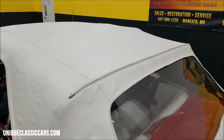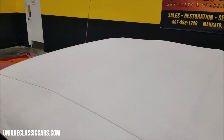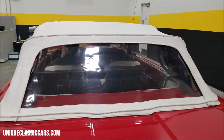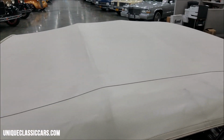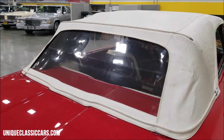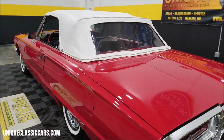Now let's take a look at this vinyl top. Again, free of holes, rips, tears, and for white, also in nice shape. It's not really discolored, anything like that. It will snug up nice and tight when you latch the handles up front. So whether you want it to keep you out of the sun or out of the rain, it's going to serve that purpose. There you go, power top in working order, up and down, 1964 Ford Thunderbird.